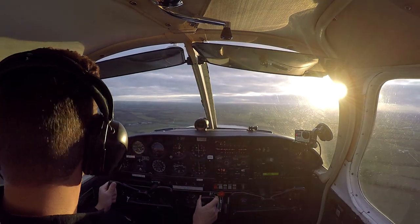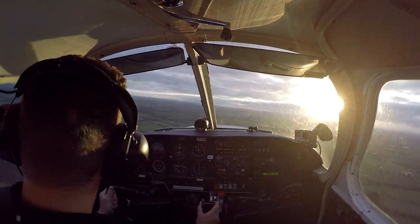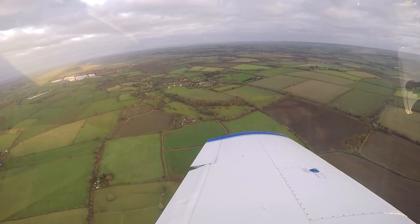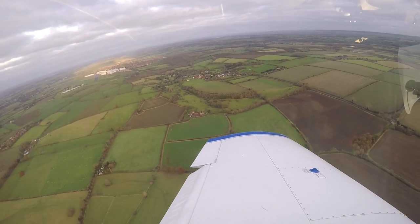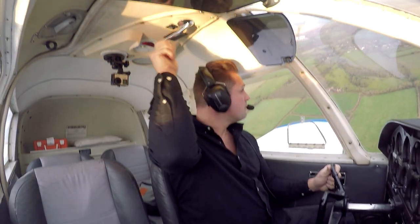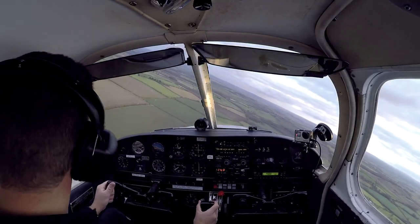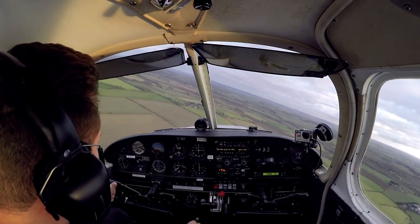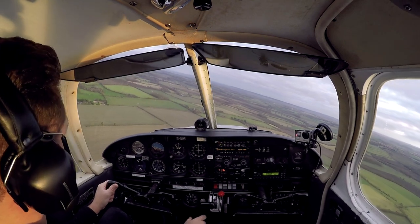Got X-ray Alpha, report line to runway 36. Throttle comes back, okay, going to make the turn to base. Put two stages of flap in as time goes by. And then start to slow us down. Carb heat goes on, it should have gone on before.